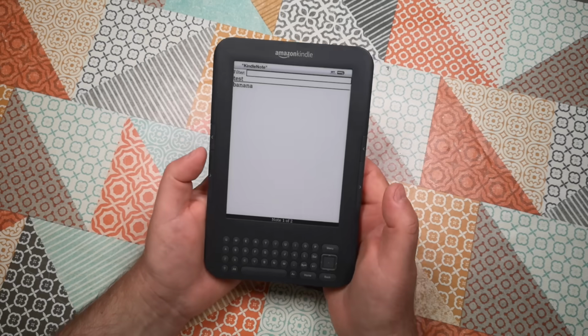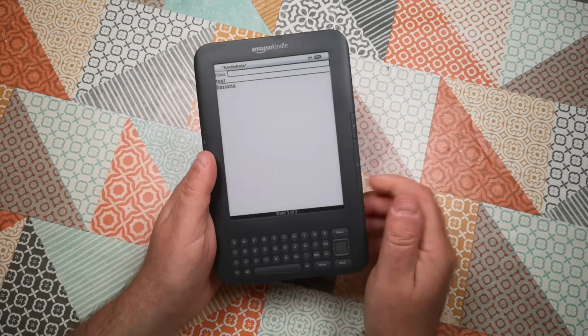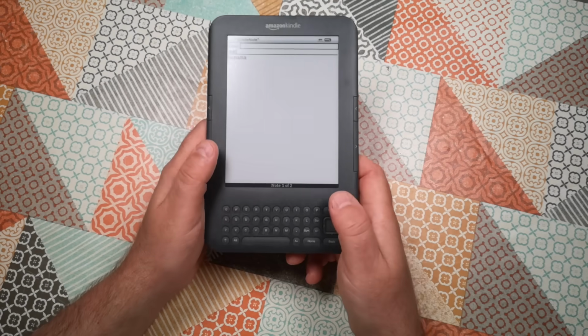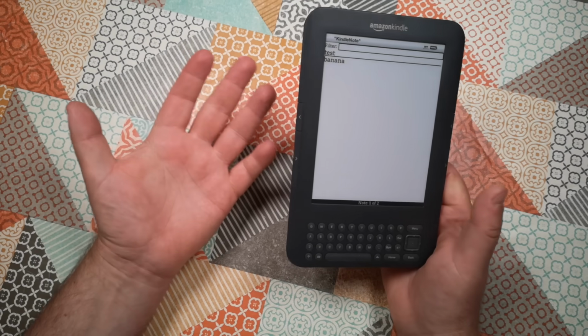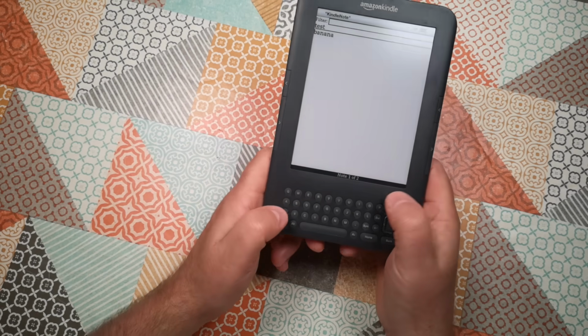However, this has now highlighted what is probably the reason why Amazon didn't provide lots of text entry options for this when this was new. The keyboard's just really not that convenient. So some of this is going to be just the configuration of my hands, but let's just have a look and see what typing is like on this.